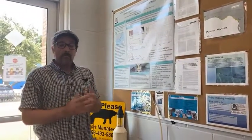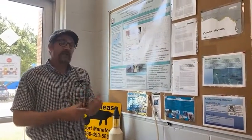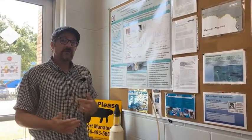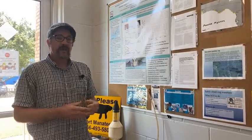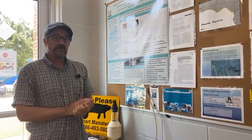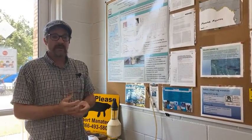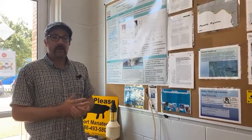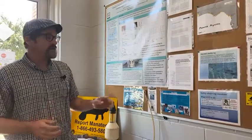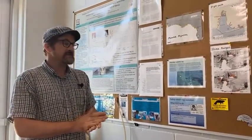So one of the things that we are doing to help understand what manatees are doing in this area and to help better inform management practices is we're trying to get some ideas about their ecology, particularly their abundance, or how many of them are using these waters, and where they're hanging out within these waters, the particular locations and habitats that they're using.